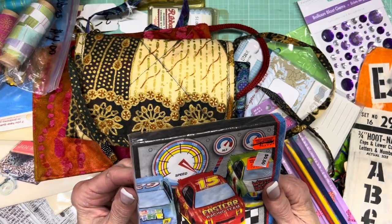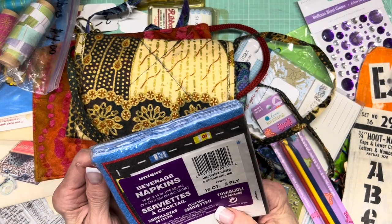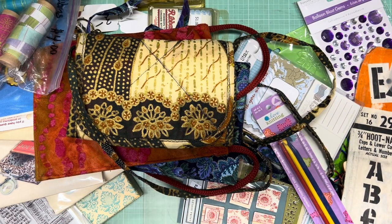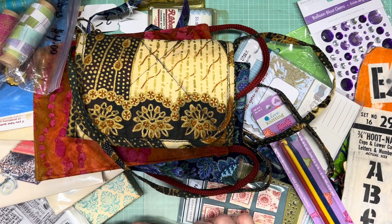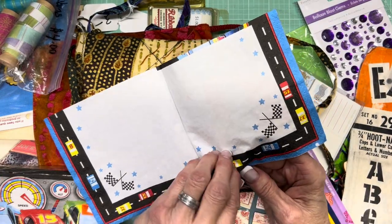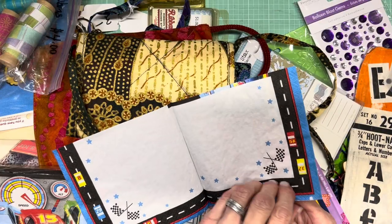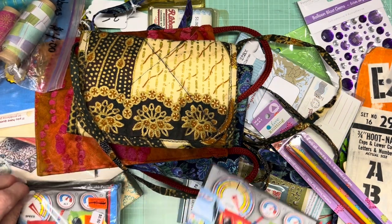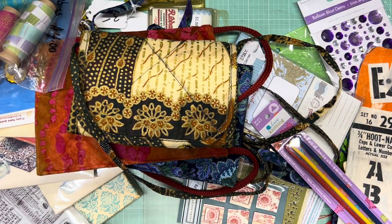50 cents for this little package. 16 count of, oh, see, the back is not so great. Sometimes you just need a little touch of masculinity. Like if, for instance, I had to do a boy journal, would I have any little boy stuff? Maybe not. Okay, well, this would be cute. Like with the little checkered flags and the little roadway. But again, the actual car thing is just on one quadrant. But for 50 cents, I can make that work.